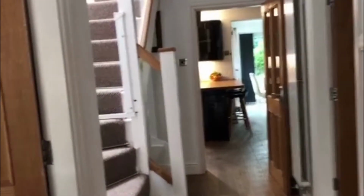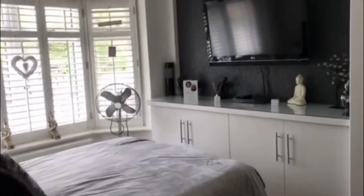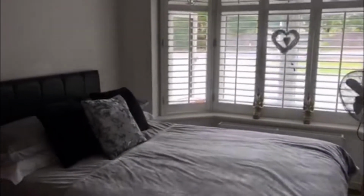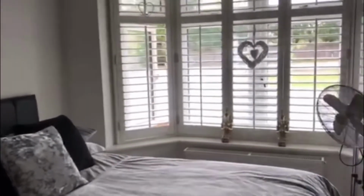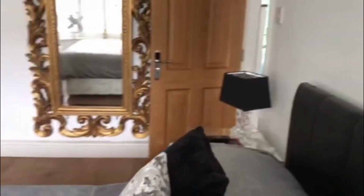So we've come straight through and into the first of the 2 bedrooms, and of course you can see that wonderful bay window there at the front, just letting all of that natural light through from the front. And it's a nice point to note that you're very well set back from the road here, and I mean the road itself is not a busy one at all, so you're set really far back, so it gives you that nice private setting here.